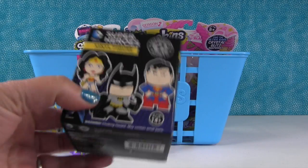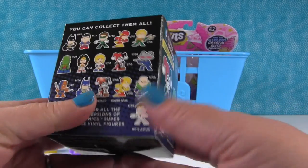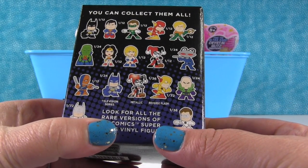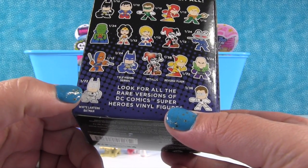Let's open this. It's a Funko Mystery Mini DC Comic Superheroes figure. And you can get all of these figures. A lot of different people. And today we're going for the White Lantern Batman. Oh, he would be cool.